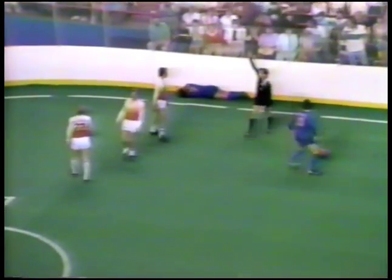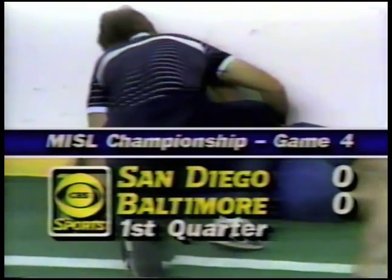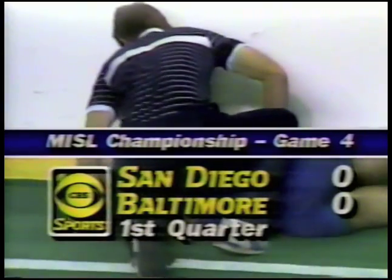Stankovic again. Zungul hits hard, and he is shaken up. Zungul, who led the MISL. In fact, he won the Triple Crown this year in the MISL. He's won the Triple Crown 3 times. We have a 2-minute penalty here in Baltimore. And we're going to break at the 10:13 mark, no score.